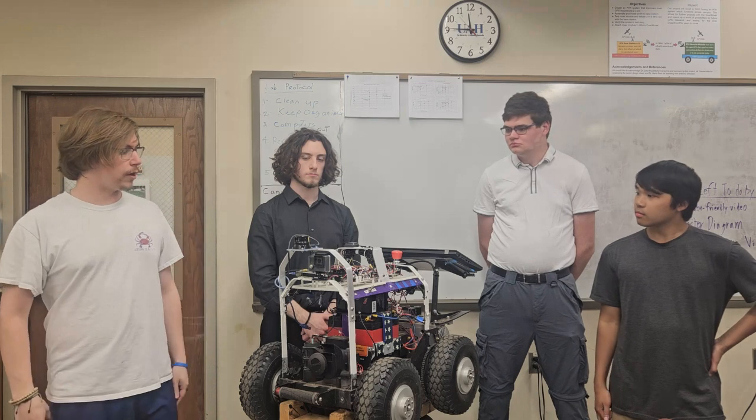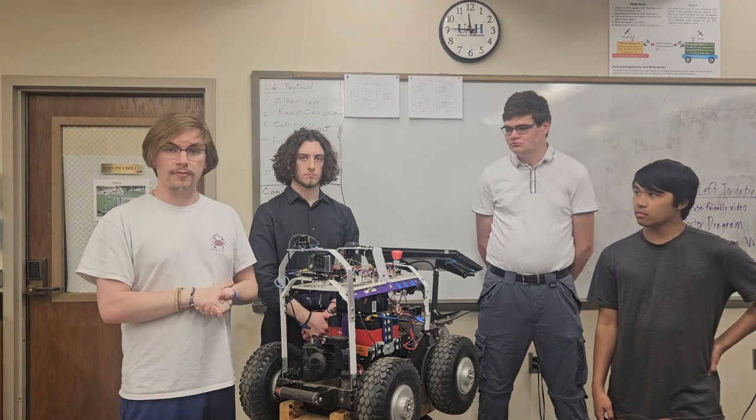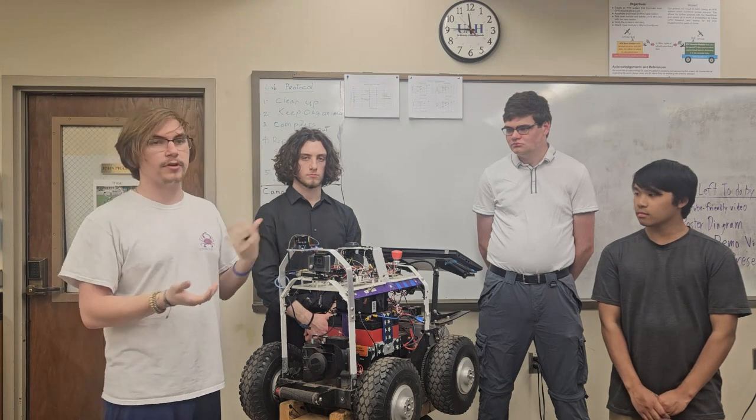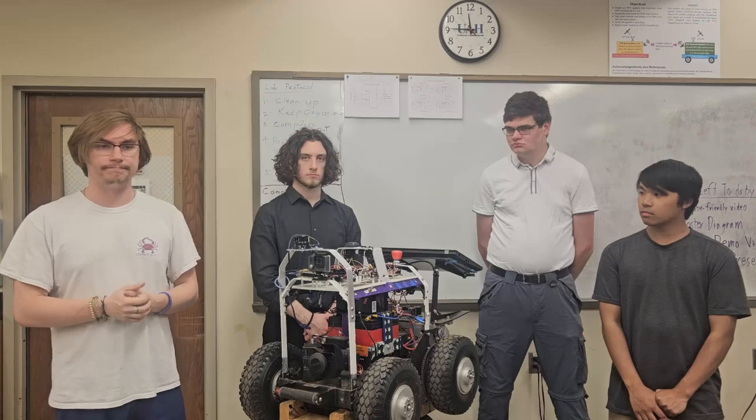The general goal for us is to take this legacy rover and add autonomous navigation capabilities, with our addition of the LiDAR and the Pi, so that it can go through courses and traverse them without intervention by any user.